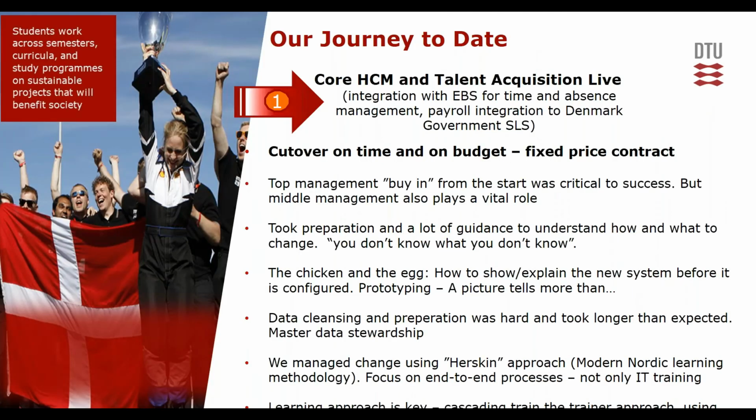Yes, our journey so far, we did this core HCM and talent acquisition live on budget, on time. We did get a fixed price contract, and we experienced that EBusiness was very agile compared to competitors on stating how much this could cost on a very uncertain level from the beginning. So they are daring to establish a framework that you can utilize regarding budgets as well. Of course, there are a lot of prerequisites that you need to be aware of. So it is also about what you put into the equation. But nevertheless, it is a standard system. There are standard methodologies, so you can get a pretty good indication of what this is all about.